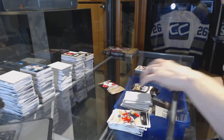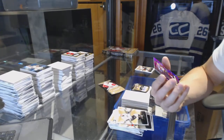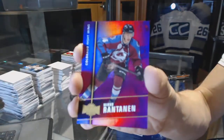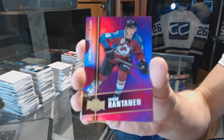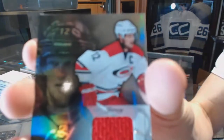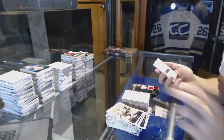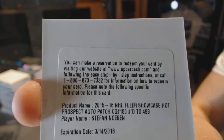Oh, sick. We've got a Precious Metal Gems Purple, number 1 of 5 for the Colorado Avalanche, Mikko Rantanen. PMG Purple, 1 of 5 for the Avs, Mikko Rantanen. Sick. Flair Showcase jersey for the Carolina Hurricanes, Eric Staal. And we've got a redemption for a Hot Prospects rookie patch auto, numbered to 499 for the Anaheim Ducks, Stephen Nosad.